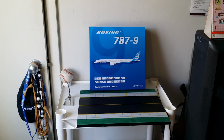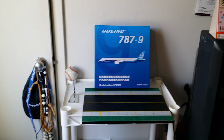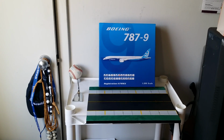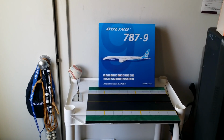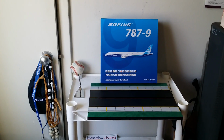This is my first Phoenix 1/200 scale model. I was kind of hesitant about buying these models at first, because everybody's speaking so much negative about them and everything. But I received this model on February 20th, 2015. And after I opened the box and saw it, I said, this model's not really too bad.